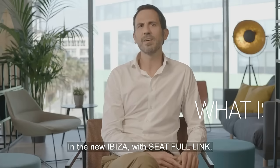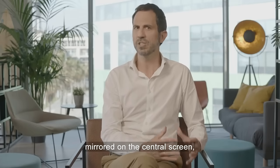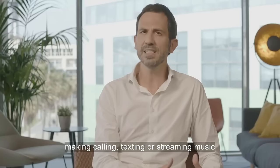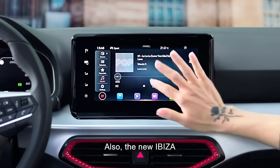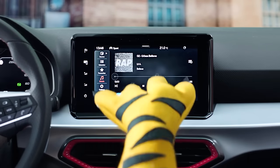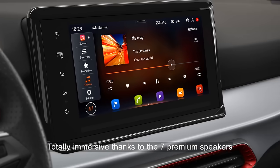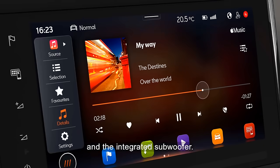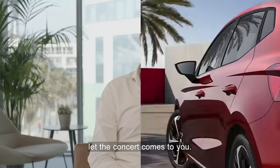In the new Ibiza with SEAT Full Link, your smartphone screen is wirelessly mirrored on the central screen, making calling, texting or streaming music a fully integrated experience. Also, the new Ibiza comes with an optional Beats Audio, a high-fidelity music system. Totally immersive thanks to the 7 premium speakers and the integrated subwoofer. If you cannot go to the concert, let the concert come to you.